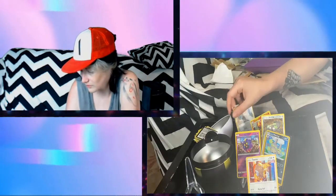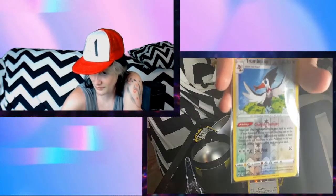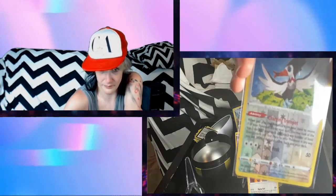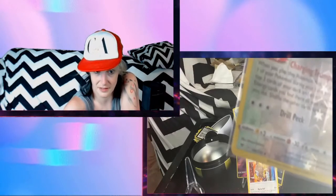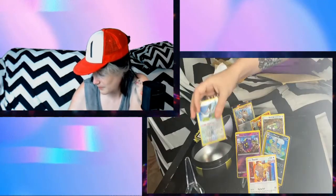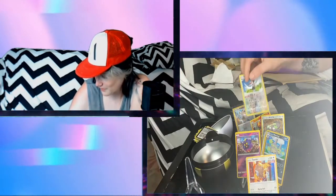Okay. Then there's Trumbeak. Charging Trumpet is his name. And then also, his name is Dirt Pecs. I like some hot dirt pecs on my Trumbeaks. I'm gonna go back and look at that Meowth again in a second.